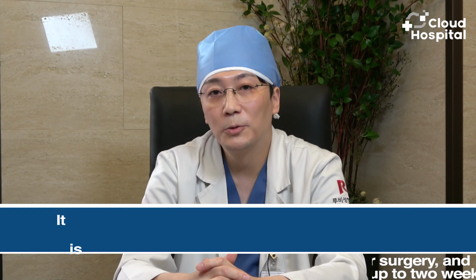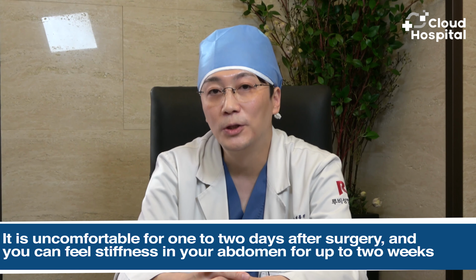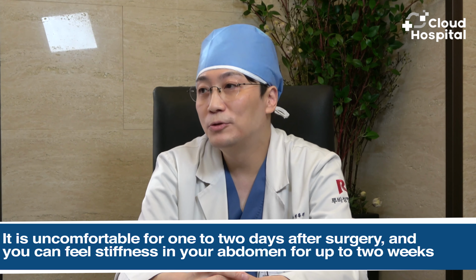So how long does the pain last after surgery? It is uncomfortable for 1 to 2 days after surgery, and you can feel stiffness in your abdomen for about 2 weeks. After that, there's no problem with daily life.